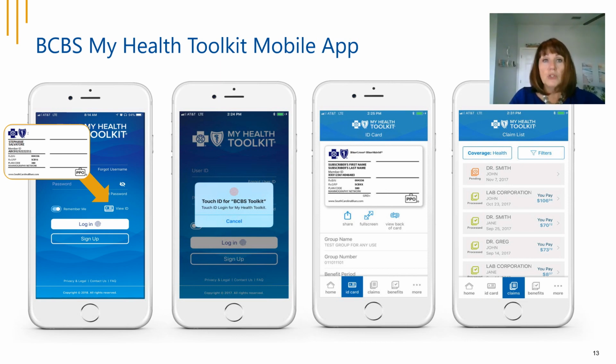The My Health Toolkit mobile app allows you to view the status of your recent claims or review your benefits. There is also a feature that will allow you to search for participating providers so that you can stay in network and make the most of your benefit plan.